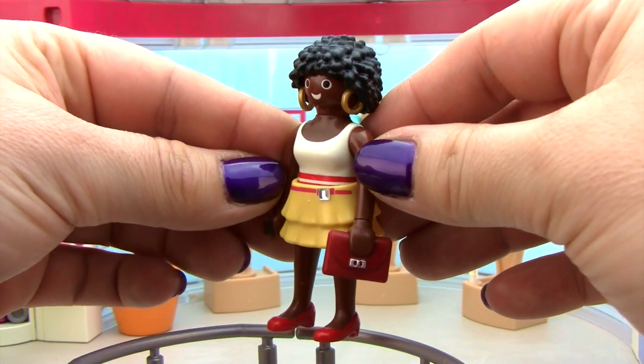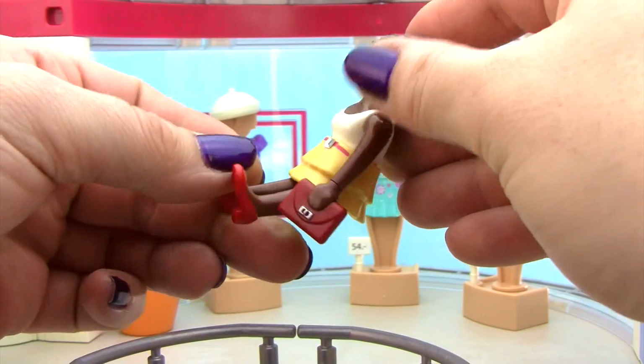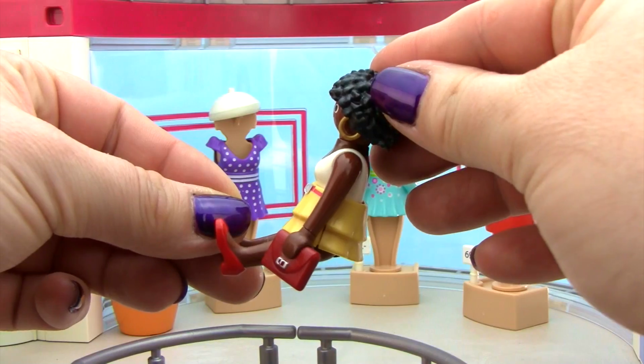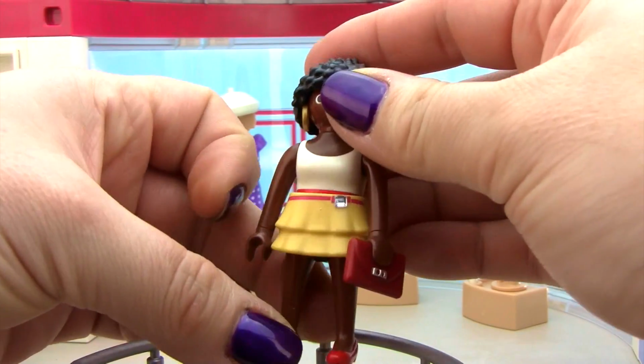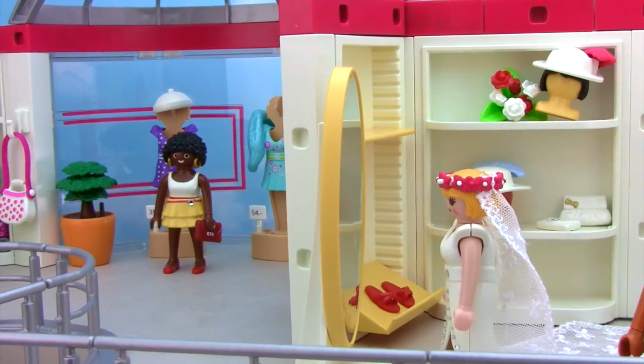And so the one good thing about the skirts that come in this set is it actually allows your character to sit at least a little bit. If they're wearing one of the dresses, they wouldn't be able to sit at all. She's beautiful. Let's continue on our upper floor.